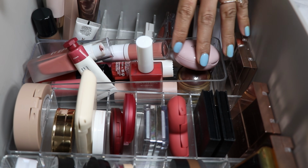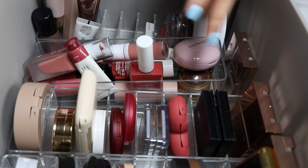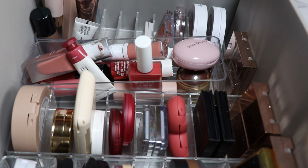This next drawer is kind of my favorite drawer. It's kind of a mess right now, but it's because it's a little bit overflowing the way that I organize this, so I definitely think it needs a declutter.